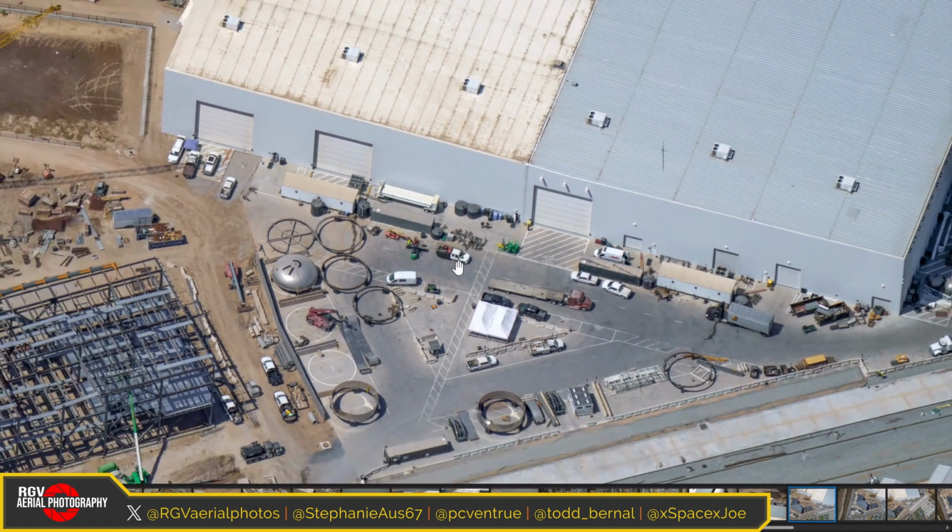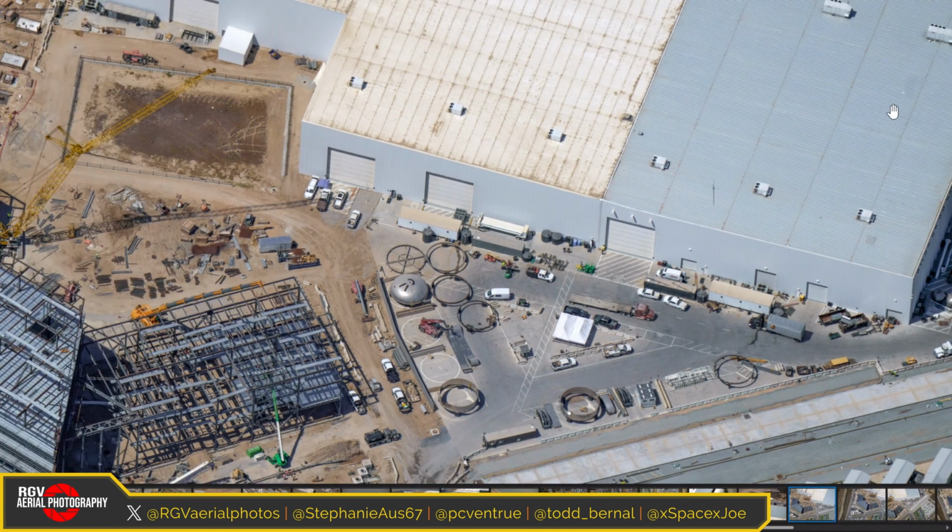So this is an interesting area to keep an eye on. Hopefully we get an insight into that soon. A lot of different people want to see different parts of the factory. I believe in this area we've seen photos of barrel sections, so perhaps some of this factory is already operational, at least to some degree.